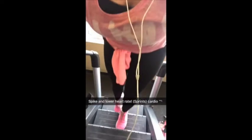Okay, and then whenever I do cardio, I like to spike and lower my heart rate. It's technically sprints, but no matter what exercise you're doing, just do more intense with less intense. All I'm doing here is I'm kicking back my leg and then I bring it forward, holding my leg in the air to activate my abs, if that makes sense.